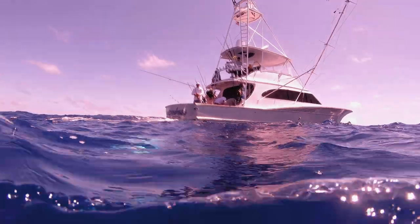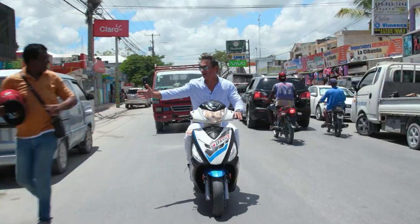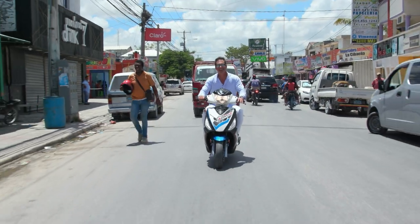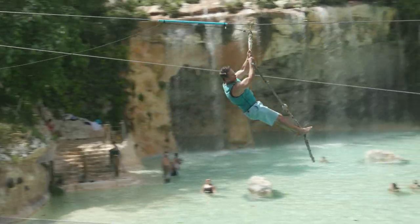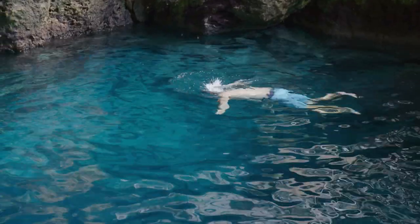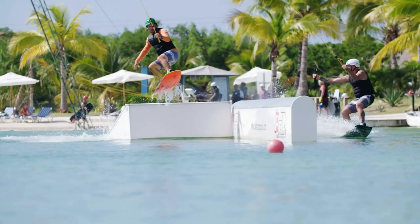I'll be fishing with my good friends aboard the Sandman, a 63-foot Spencer. During my stay, I plan to indulge in everything the DR has to offer, from the oceanfront golf course to the water parks and all the natural wonders that can be found only 8 miles from the Punta Cana National Airport.